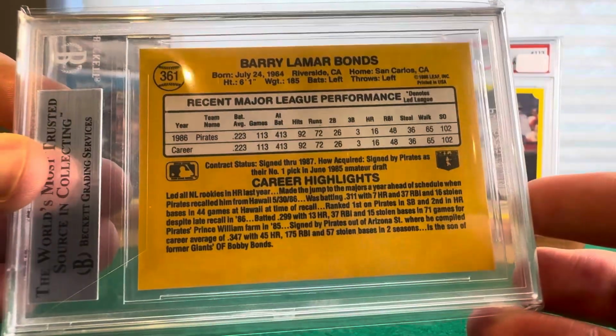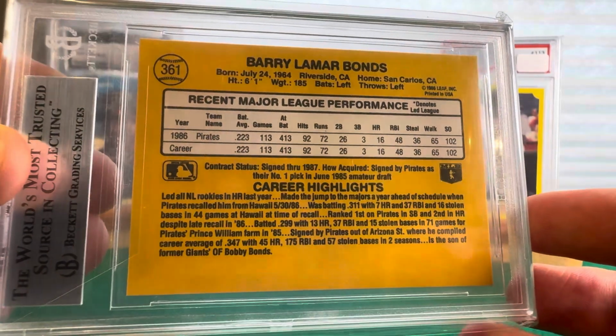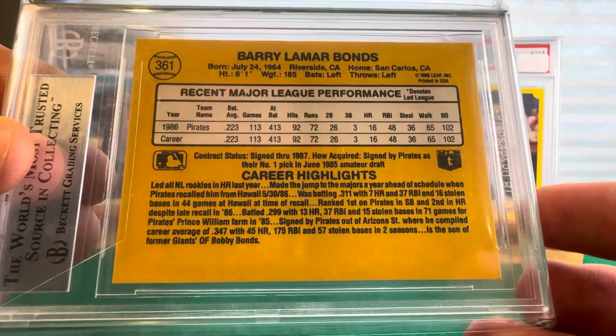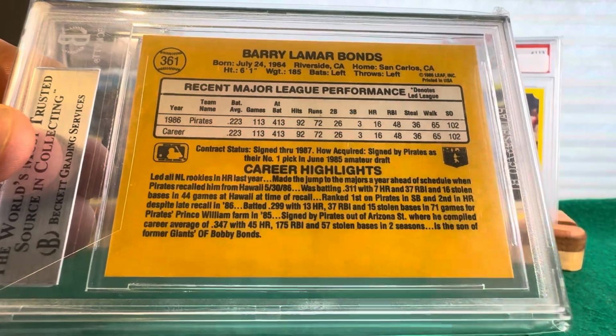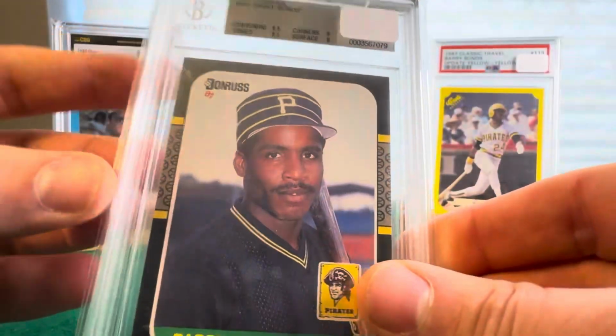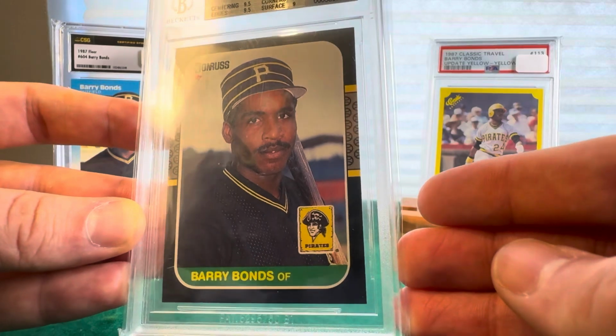What's kind of funny is that the orientation of the back changes depending on whether you have a factory set version of this card or a pack-pulled one. I can't remember exactly which orientation is which, but if you compare them side by side, you'll see that one of them appears to be the wrong orientation when you turn it upside down.